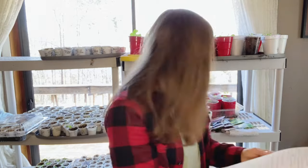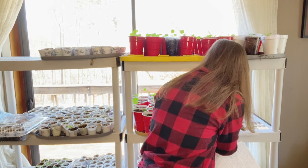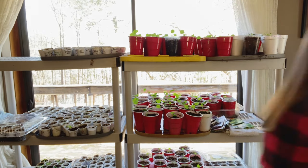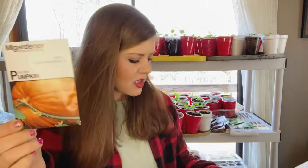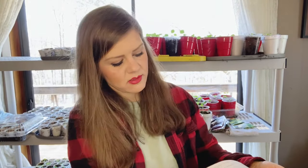Winter, and I've got, let's see here. I thought I had a seed packet. I've got them all just jumbled up, y'all. Here's my Big Max pumpkins. Marigolds, oregano, and number one thing to keep squash beetles away, nasturtiums.